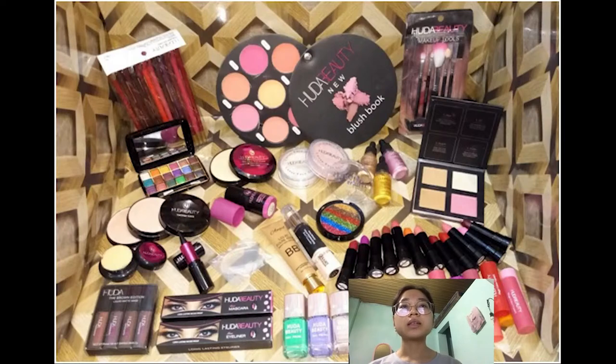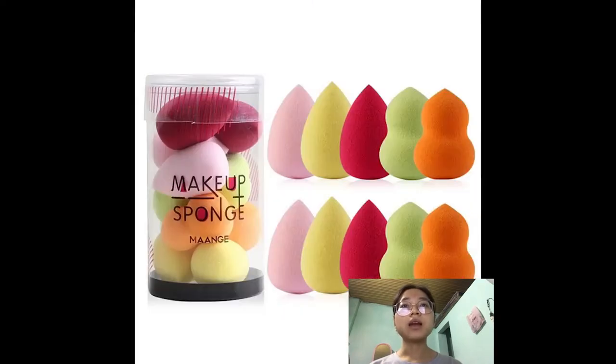If they are completely different colors, you can extend your foundation down your neck and chest so everything looks even hued. Just be sure to pick a transfer resistant foundation that won't get on your clothing.